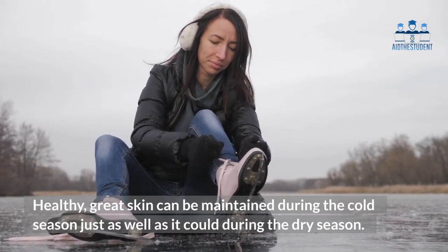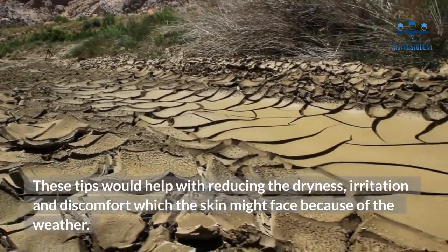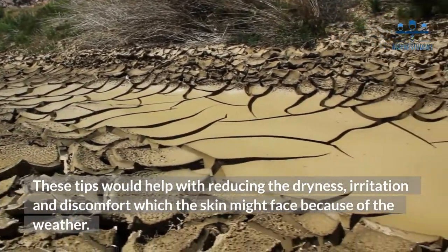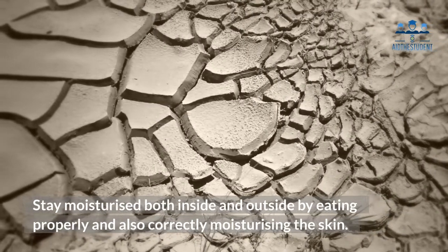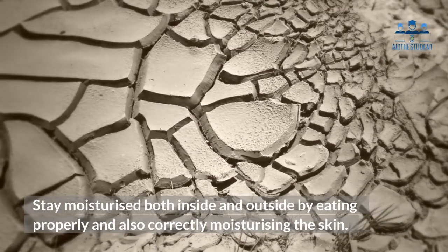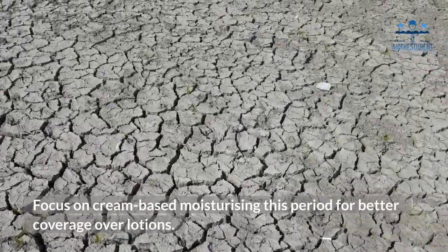These tips would help with reducing the dryness, irritation and discomfort which the skin might face because of the weather. Stay moisturized both inside and outside by eating properly and also correctly moisturizing the skin. Focus on cream-based moisturizing this period for better coverage over lotions.